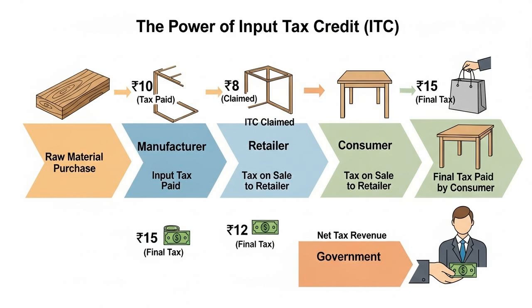Imagine a furniture maker who buys wood for $100 and pays $10 in GST on that purchase. They then use their skill and tools to turn that wood into a table, adding a value of $150. They sell the finished table to a retail store for $250, plus $25 in GST. Now, does the furniture maker send that whole $25 to the government?